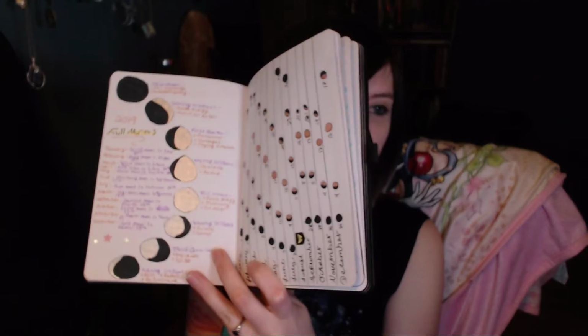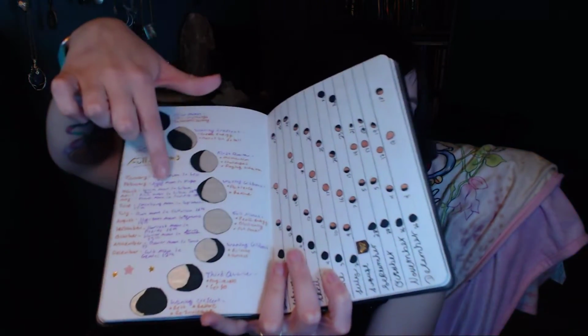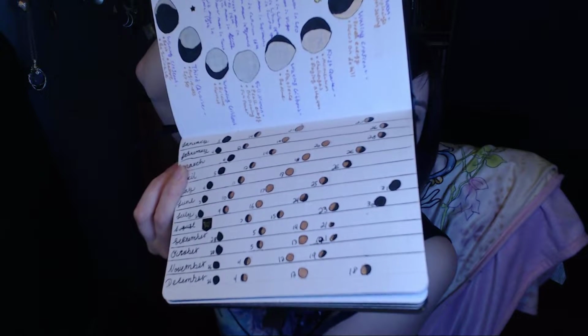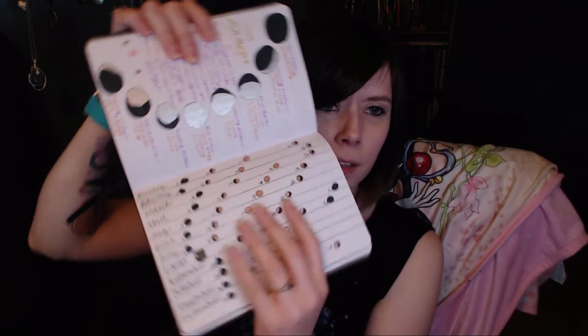Then I made the moon phases. So I have the full moons over here, and then I made a calendar for the main moon phases for each month there. I might actually go back in and write the astrological signs next to each of these on the other side, because I just have the dates. But I like to know what sign the moon is in.